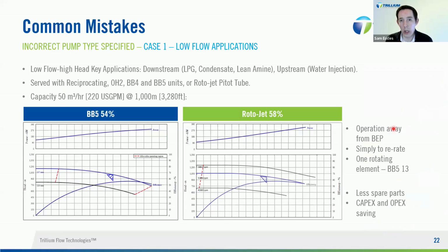Okay, so again, we'll just give one quick example here before we move on to the next common selection mistake. In the interest of time, I'm not going to spend too long on this one. It's just to say we picked a typical operating point. This is an actual sold duty condition. So this was a market competitive BB5 that we sold at 50 meters cubed, so 220 US GPM at 1,000 meters, roughly 3,300 feet. The BB5 had an efficiency around 54%. If you looked at the equivalent pitot tube pump, completely standard, unmodified, not a special one-off chasing high efficiency, it's looking at 58% efficiency.